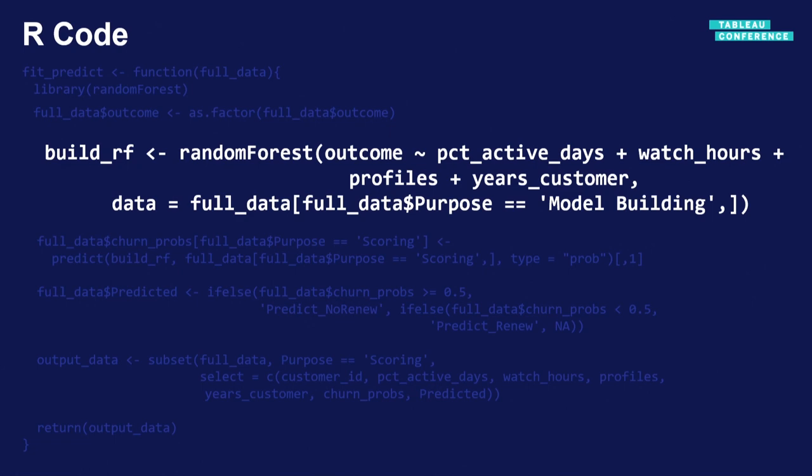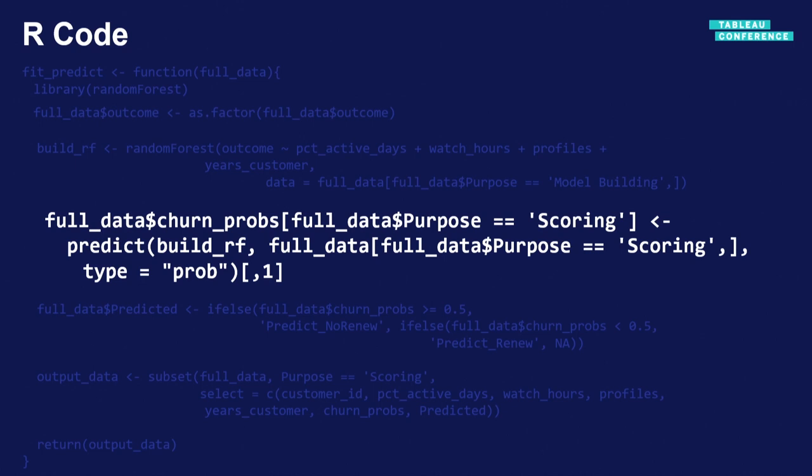Once that's done, we can use the model to predict probabilities for all of the current customers who we want to predict an outcome for. You'll notice here that I'm calling that churn underscore probs. This is because the baseline level of the factor outcome in the script is did not renew. If you're familiar with building these kinds of models in R, you'll know that it sets the baseline by default as the one that comes alphabetically first. In this case, that is did not renew, which comes before renewed.